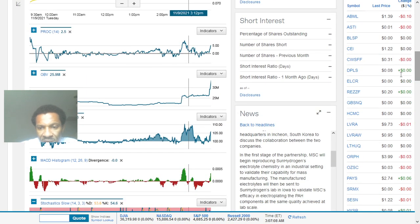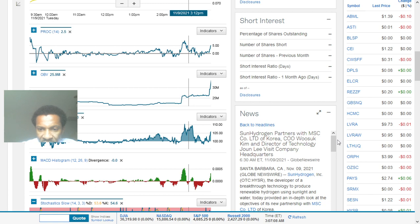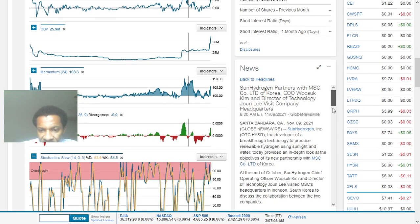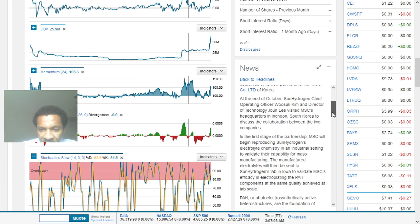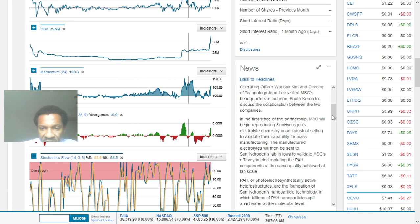And the news out there is that SunHydrogen partners with MSC Co Limited of Korea, and their CEO and one of their directors of technology visited the company. What it's saying here is that in the first stage of the partnership, MSC will begin reproducing SunHydrogen's electrolyte chemistry in an industry setting to validate their capability for mass manufacturing. The manufactured electrolytes will then be sent to SunHydrogen's lab in Iowa to validate MSC's efficacy in electroplating the PAH components at the same quality achieved at lab scale.